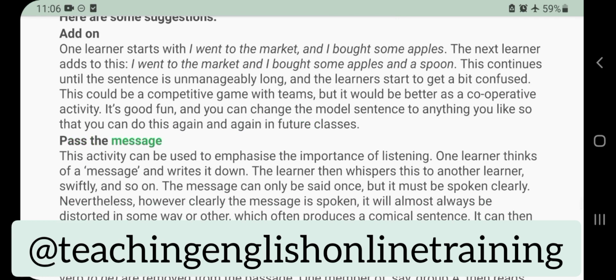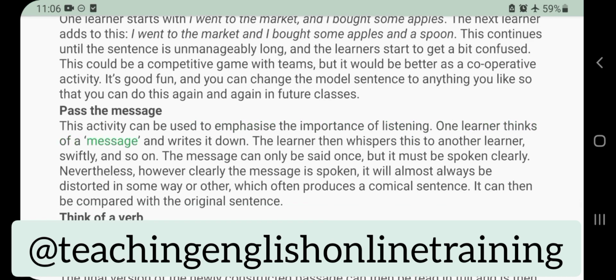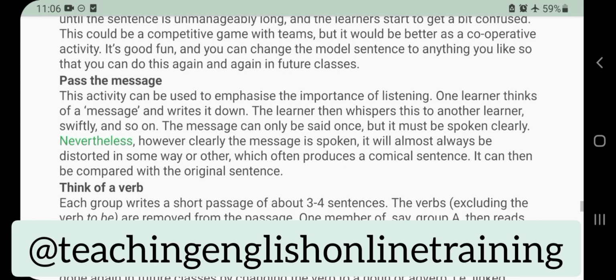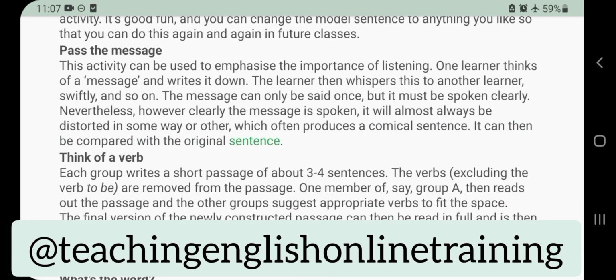Pass the message. This activity can be used to emphasize the importance of listening. One learner thinks of a message and writes it down. The learner then whispers this to another learner, swiftly, and so on. The message can only be said once, but it must be spoken clearly. Nevertheless, however clearly the message is spoken, it will almost always be distorted in some way or other, which often produces a comical sentence. It can then be compared with the original sentence.